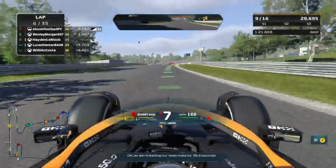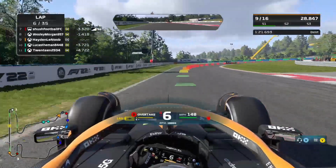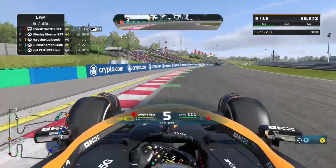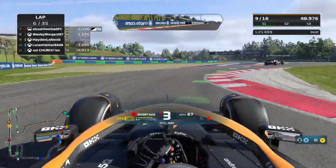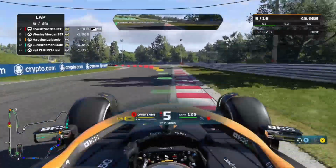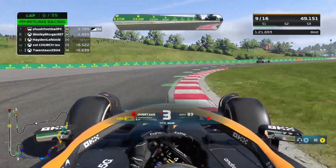We're gonna move over onto lap 6. Behind Wesley here. Still trying to chase him down. Just settled up front. Looks like Shush has picked up a 5-second time penalty. I'd imagine for a collision of some sort. Comfortably, I believe, leading is Passar in the Red Bull. And I'm still trying to gain as much time as I can. My tires are starting to fade a bit.